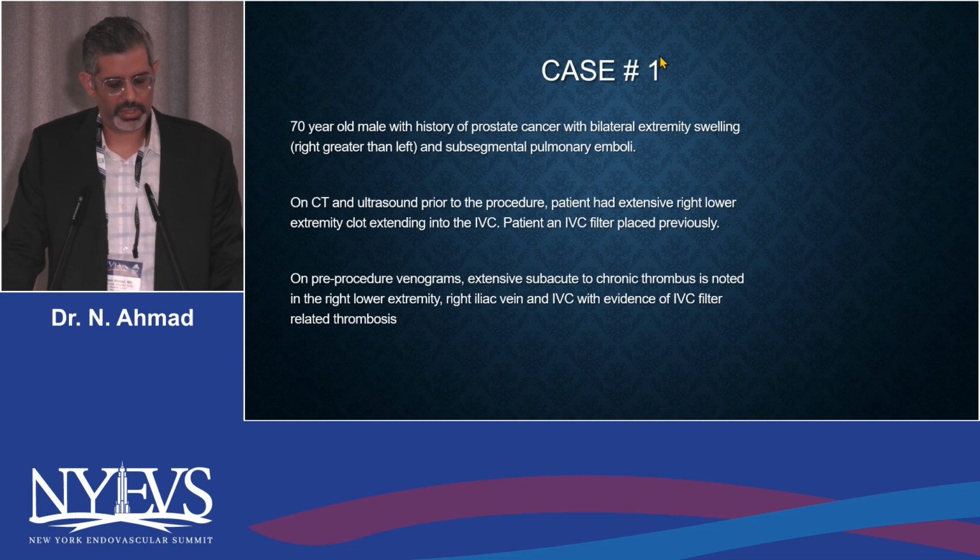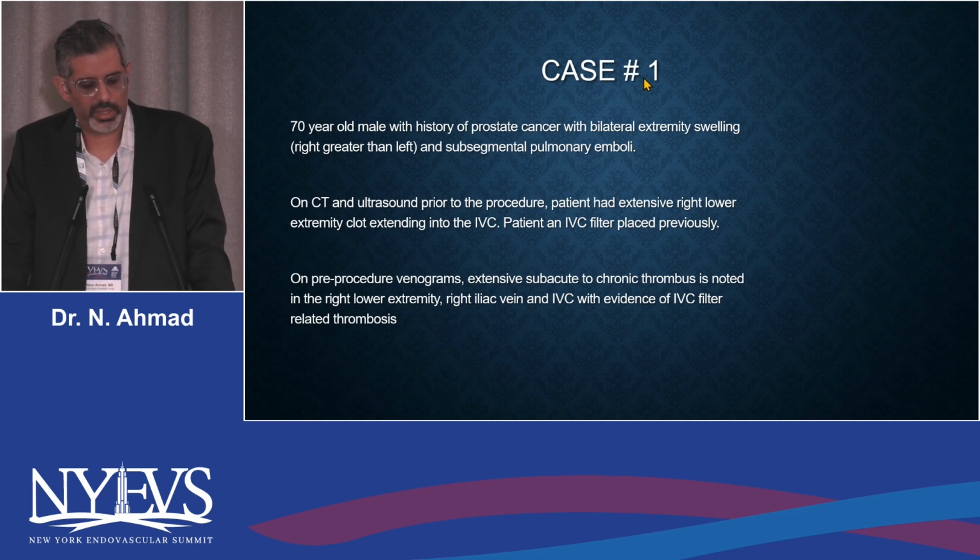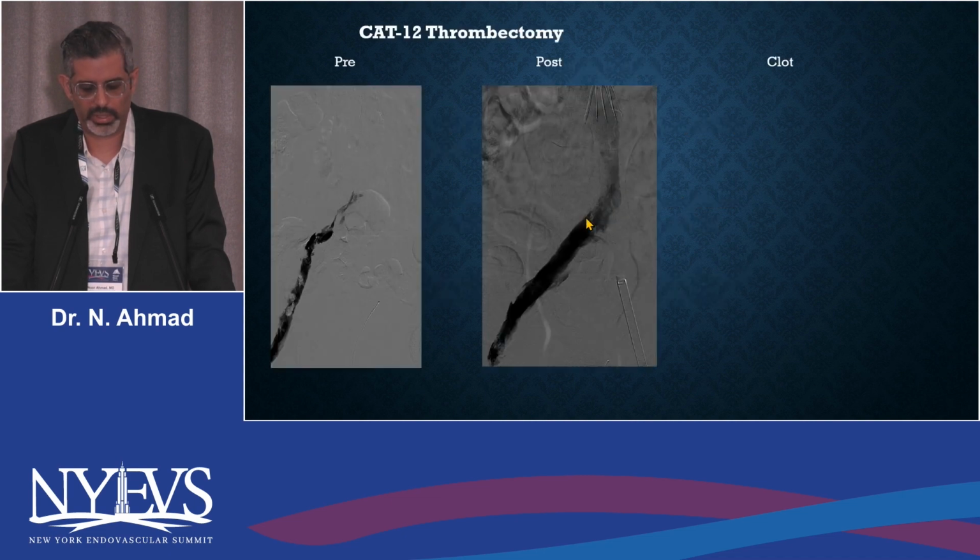This is my first case. This is actually the first time I used Flash. This is a 70-year-old male with a history of prostate cancer and bilateral extremity swelling, right and left. On CT, he had extensive clot and had a filter placed, and the patient actually had clot within the filter.